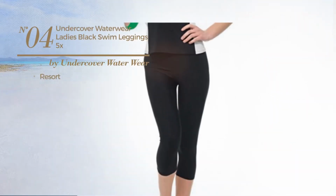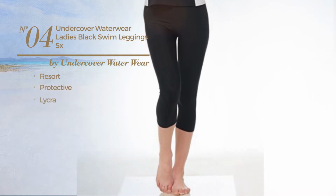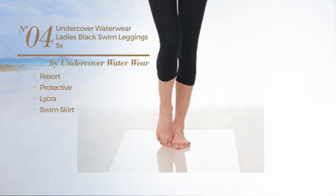Number 4, a resort leggings, produced with protective lycra, with a swim skirt. Available merely in black color.